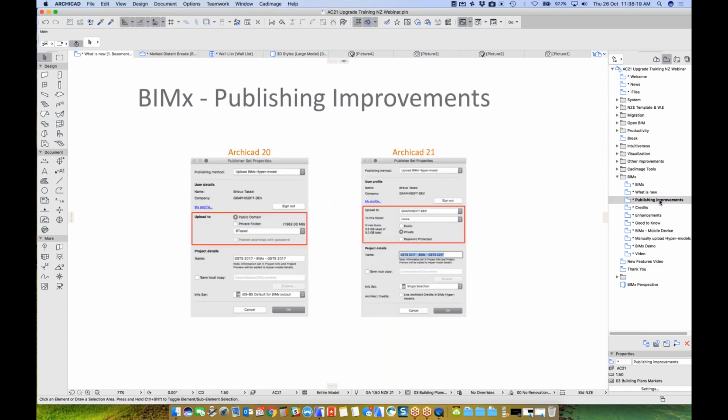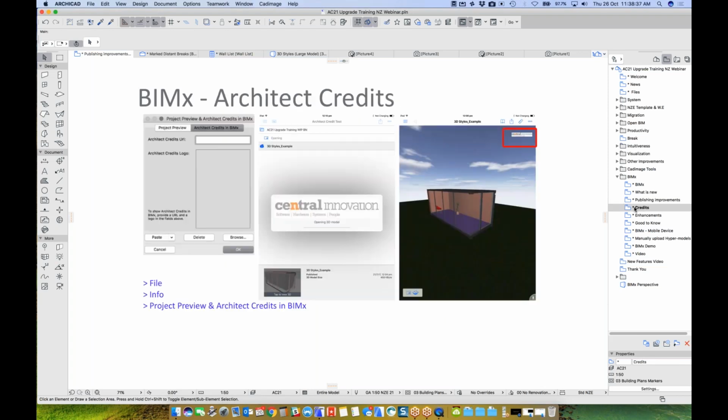A couple of publishing improvements in the settings. When you go to your publishing sets, you'll get options to upload to the folders if it's public or private, password protected, and you'll see your quota as well. Credits. So if you wanted to add your logo into your model in your ARCHICAD file, probably a good idea to do this to your template is to add the file info, project info, or project preview, sorry, and go to the settings in there and then put in your company logo. You can also put in your web address as well.